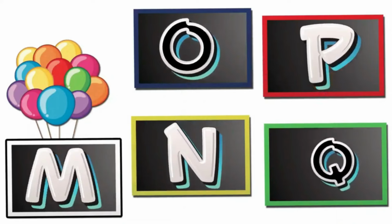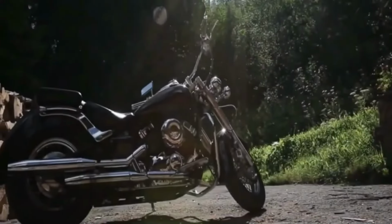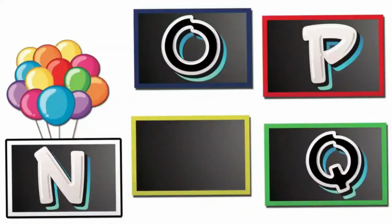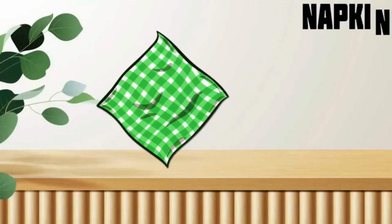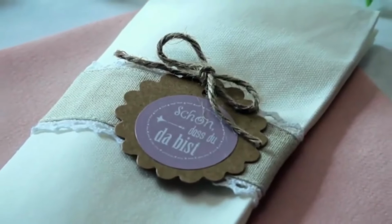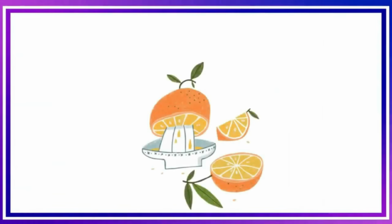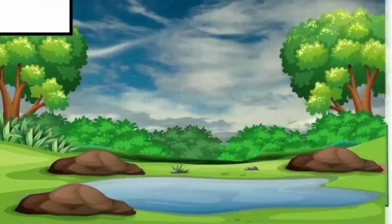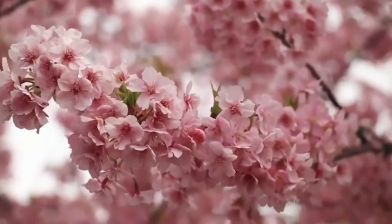M for motorcycle. Motorcycle. N for napkin. Napkin. O for orange squeezer. Orange squeezer. P for pink. Pink.